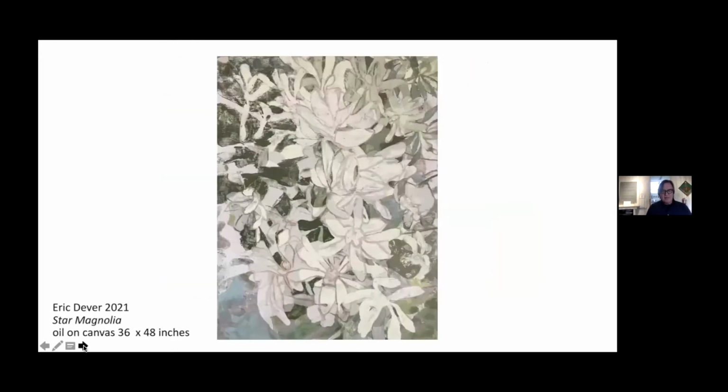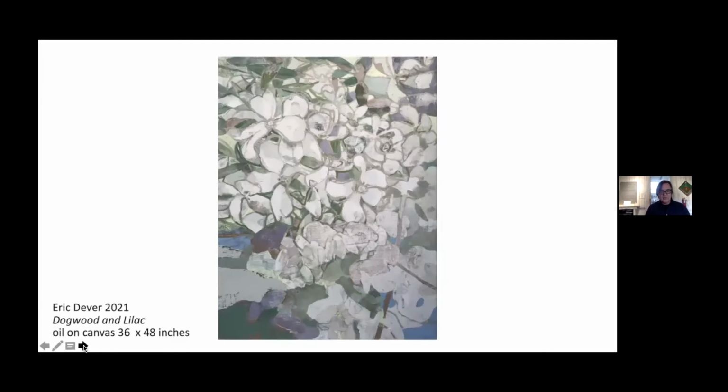Tree canopy, more spring observations, though increasingly elegiac, are characteristic of my work following a second pandemic spring. Dogwood and lilac flowers bloom simultaneously. The line exists back and forth between drawing and painting.